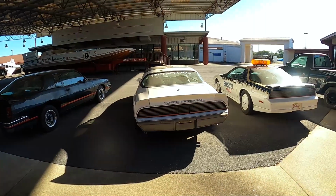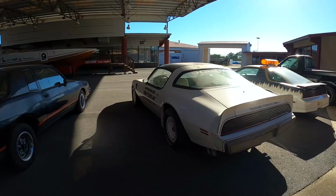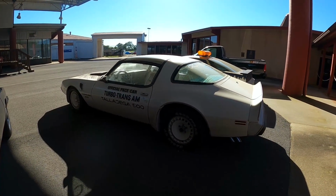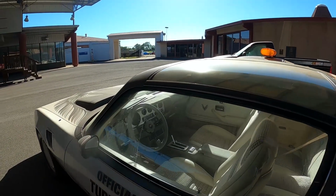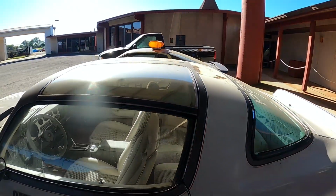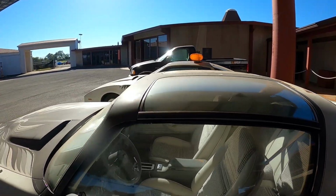Alright guys, I want to show y'all something right here. Kind of breaks my heart to see this car sitting like this. But it is what it is. Here it is. It is the official pace car of the Talladega 500. She's in sad shape. I don't know if the museum is planning on restoring it. What their intent with this car is. There's a little bit of rust up here on the top side. T-tops look okay.